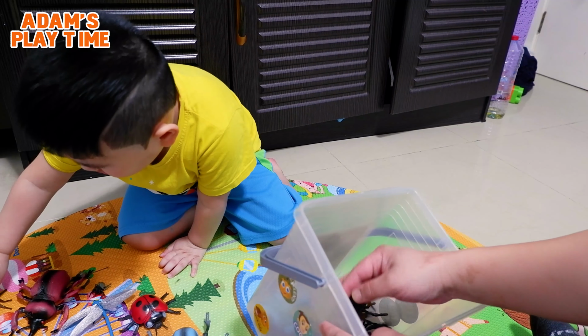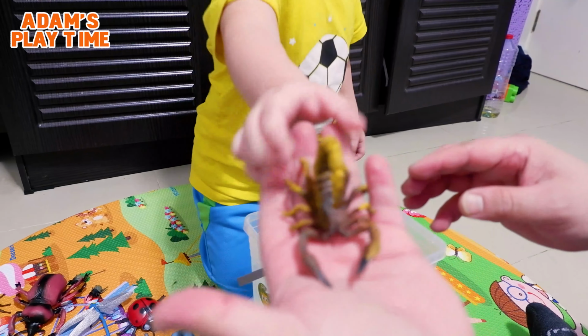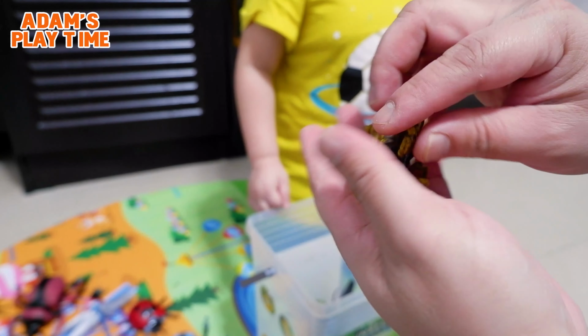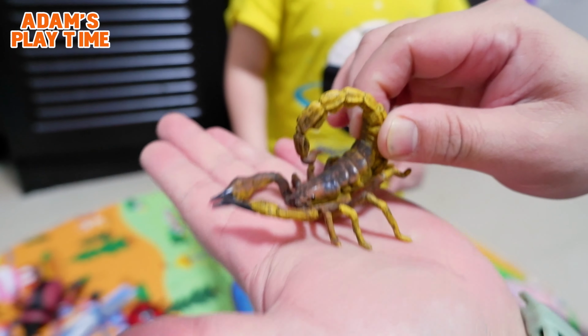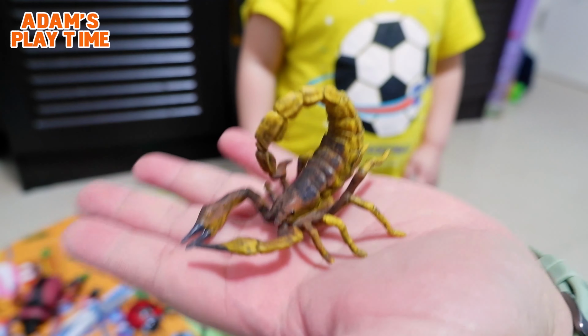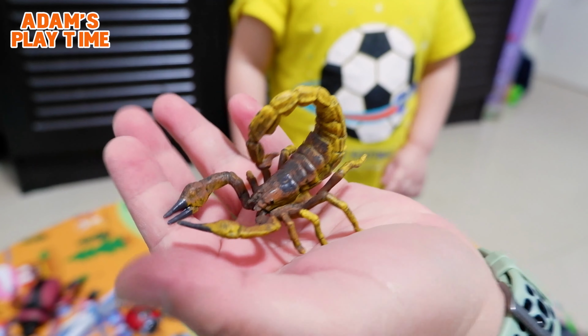It's a stag beetle. Okay, is this a crab? No. Let's show it first. No, it's a scorpion. What's the color of this scorpion? Look at that. It's very dangerous, guys. It looks very real. It's like a crab, but it's a scorpion.